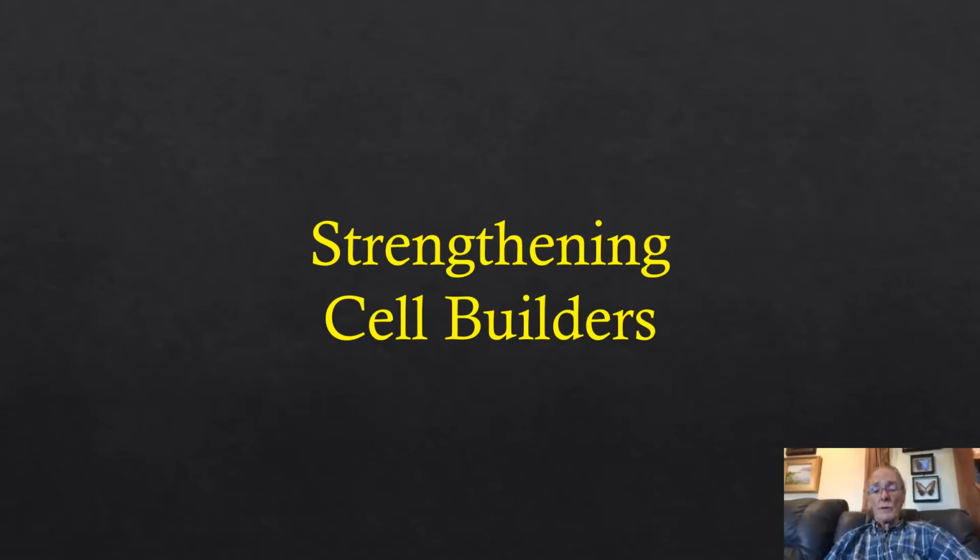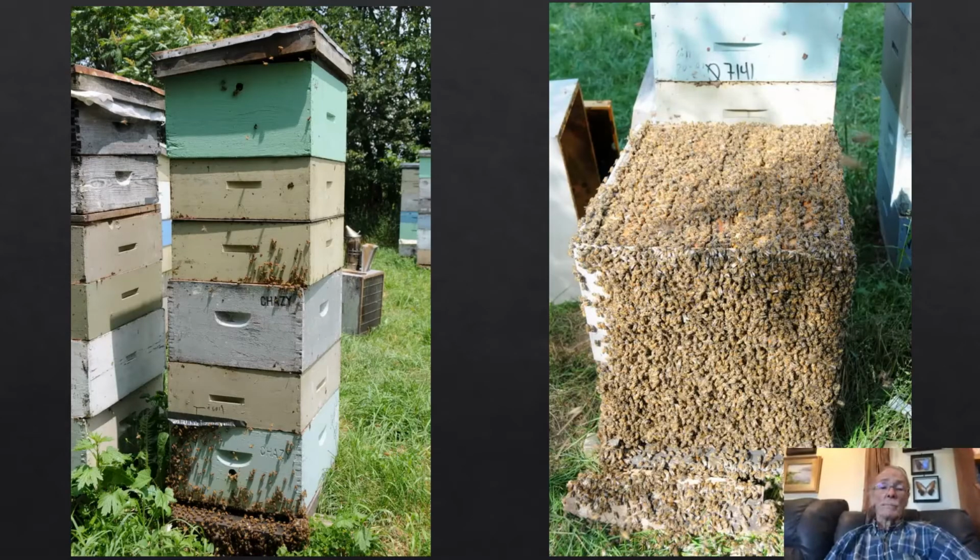Strengthening cell builders. Well, the slide on the left is a cell builder. The bottom three boxes are the queen's brood nest, and the two tan boxes are medium supers for honey. One is elevated over an excluder, no queen. On top of that, we put a box of two frames of honey, one on the outside of each sidewall, and 7 frames of emerging brood.